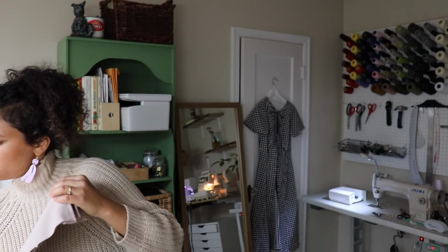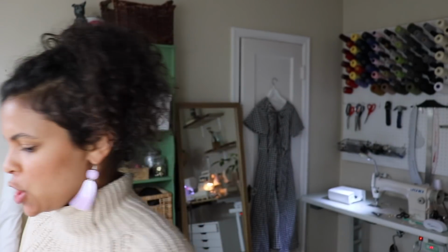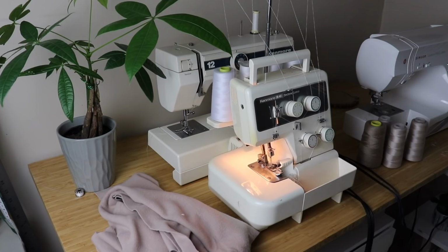Okay, I'm going to do the pants next instead of the sweater because it has elastic in it and sometimes I just don't like dealing with elastic. So I'm gonna do that first because the more energy I have now to deal with the more complex stuff, the better. Then I can just zip through the easier stuff later. I'm gonna have to change my threads.